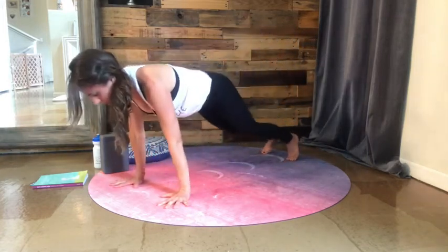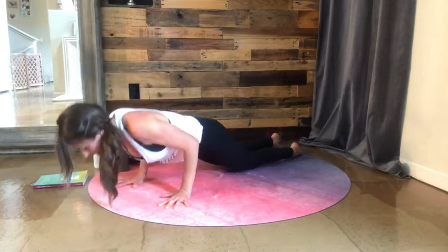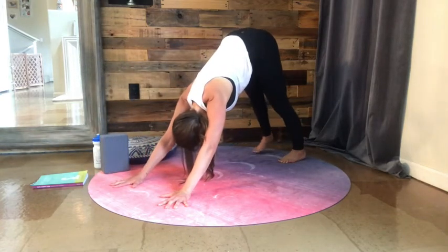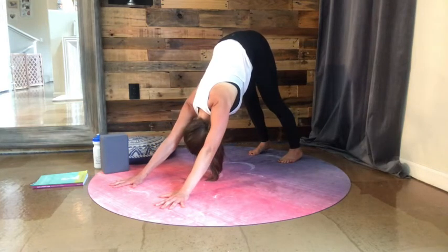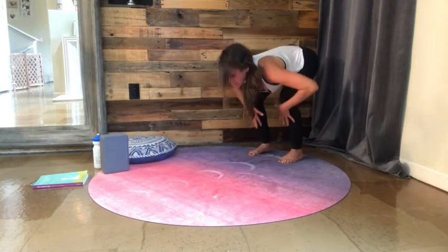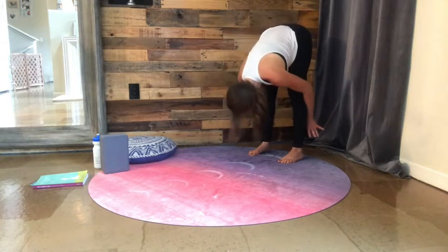Go through your chaturanga, lower the knees, micro bend those elbows, press back up, tuck those toes, push up and back, downward facing dog. One breath in, one breath out. Walk the hands back to the feet, hands to shins, halfway lift. Exhale, fold in half.